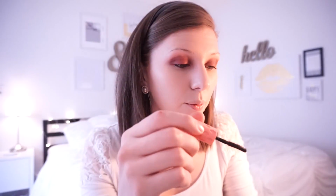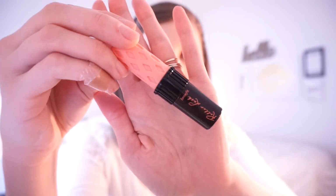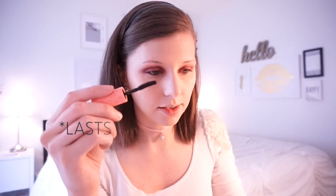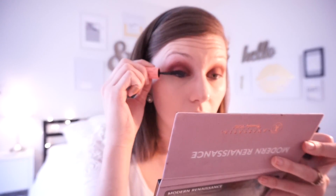So I'm just going in with the Benefit Roller Lash. This is my absolute favorite. And one suggestion that I would give you guys is I actually buy the travel size or the mini size. I don't know if it's called a travel size, but this is the Benefit Roller Lash. And it's $12, which is expensive for a tube of mascara, but I honestly feel like it lasts longer than the bigger one. The bigger one's $24, I want to say, or $20. I don't know exactly, don't quote me on that, but it's really pricey for a tube of mascara.